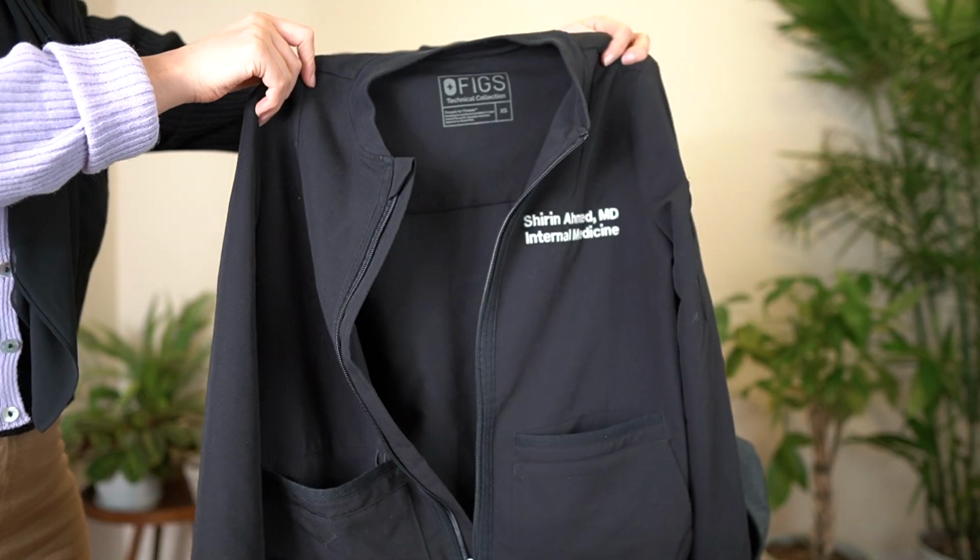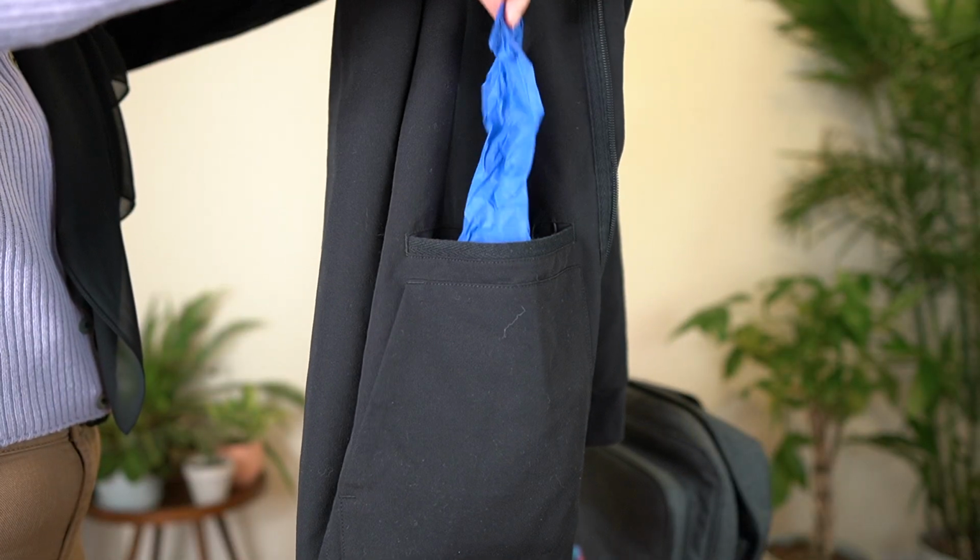This jacket is from Figs. It is the Bellery Scrubs jacket in black. I love it because it has so many deep pockets, and I also got it personalized. So sometimes it's useful to have your name and your department on your jacket or your white coat, so that when you're going to see a patient or another medical professional, they can identify you instantly, and it avoids some confusion.